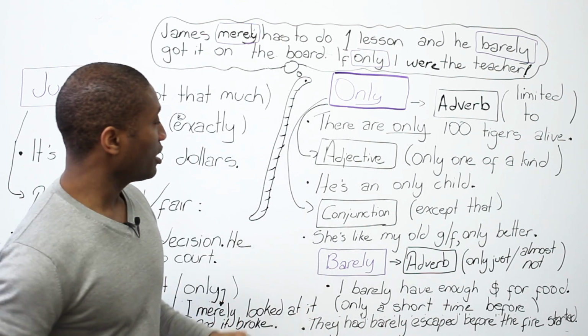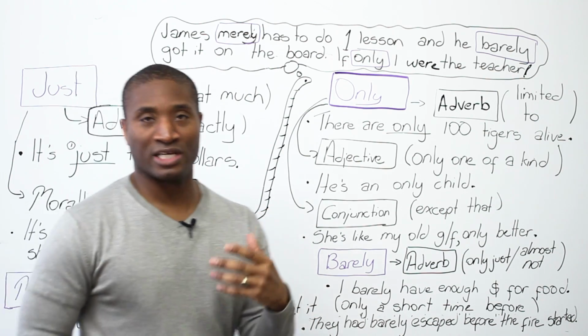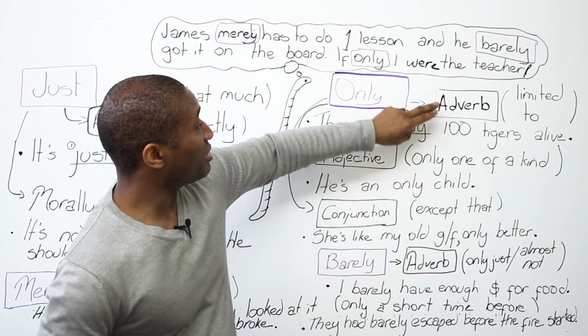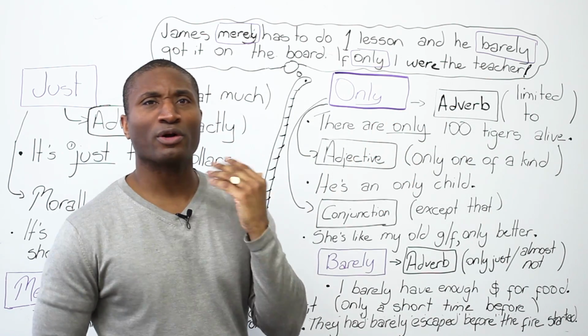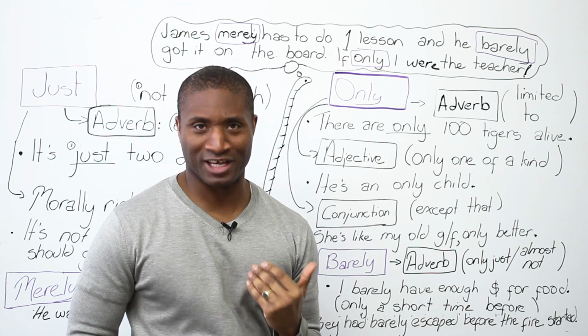Another use for it? A conjunction, okay? It's common. You may not see it as such because we use and a lot, but we use it because it has this meaning of limited to. I'm going really fast, so I'll slow down so not only can I understand myself, okay?